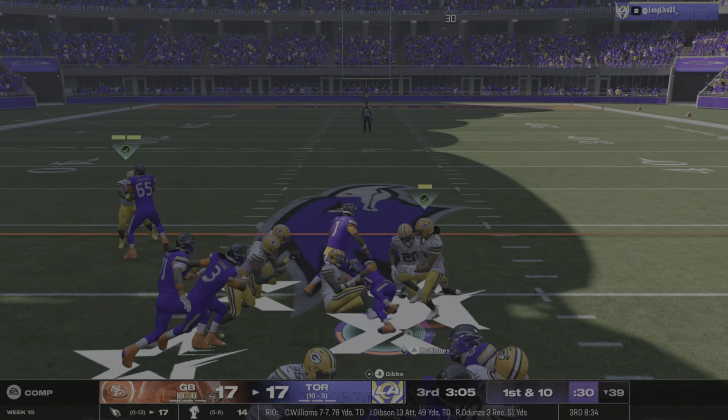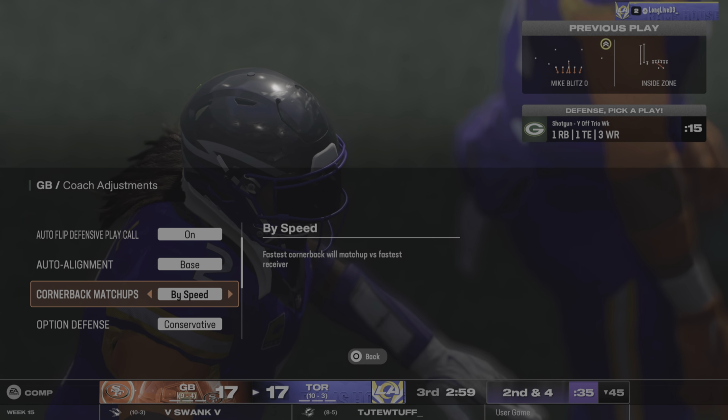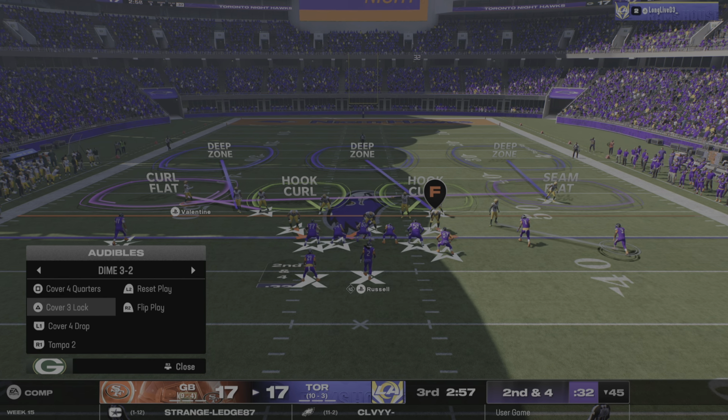Going back to Gibbs on 1st down. He'll get a nice chunk there on the 1st down run, and it's 2nd and 4. Brandon, all things considered, they have to feel pretty good about getting that type of a gain, considering the blitz that they just had against them.